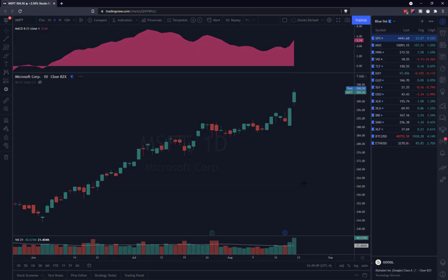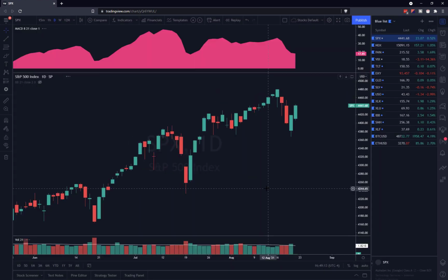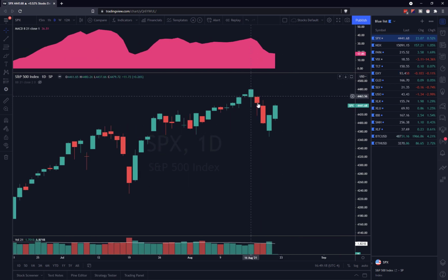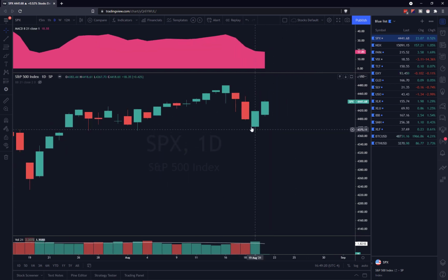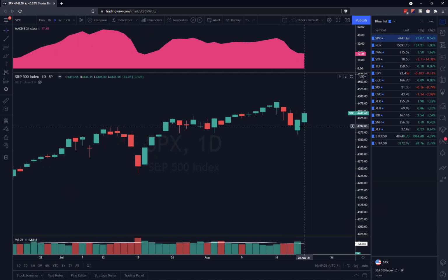You can look at Google as well, which is hanging up here. We can go right down the list. But the point is, we had this 2.5% pullback in the S&P 500, a few days down, and then we had this outside reversal day here on Thursday, and then we got follow through higher on Friday. So it was encouraging to see the follow through action on Friday.